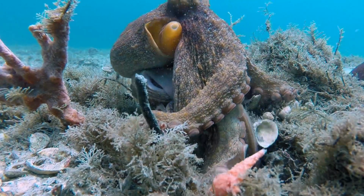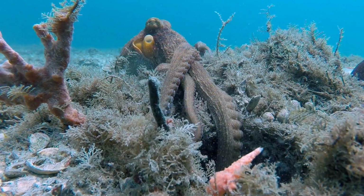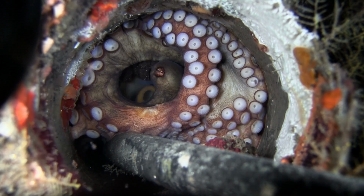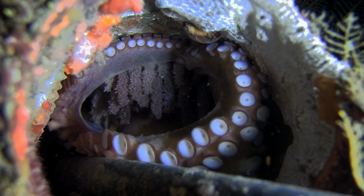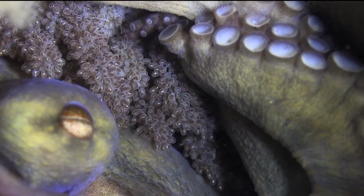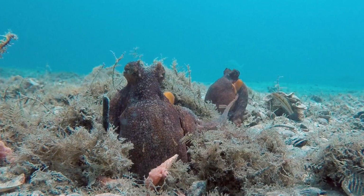Fertilize the eggs, and then the female will find usually a safe spot for her eggs and usually deposit those eggs on a hard substrate. So a lot of the time when we see females with eggs at the bridge, we see them in pipes, to kind of hide them from predators, and stay with them to guard them, to keep the eggs clean, and to aerate the eggs until they hatch.